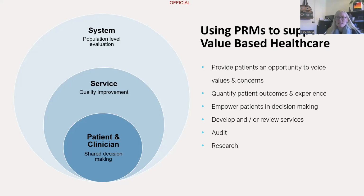Really at the centre of our program is using patient-reported measures in patient and clinician engagement and at the core of shared decision-making, as a way of determining the patient's reported experience and reported outcome as core to their decisions about their care. Then at the service level, being able to contribute that insight to quality improvement, to changing practice and making things better. At the system level, being able to use that data to inform population-level evaluation, so big picture system service redesign and service planning longer term. And absolutely at all of those levels, to be able to add insight and drive new evidence in both practice and in research and research translation.